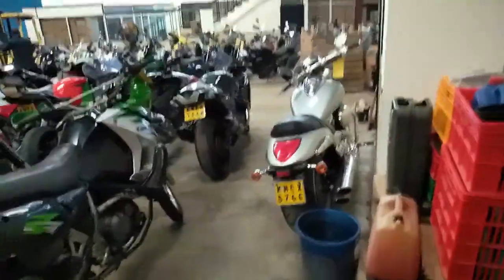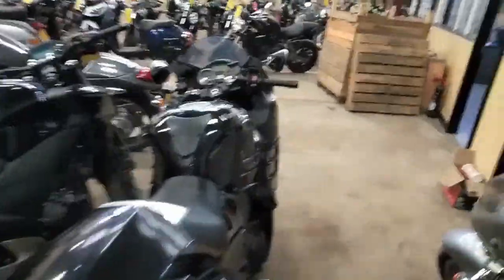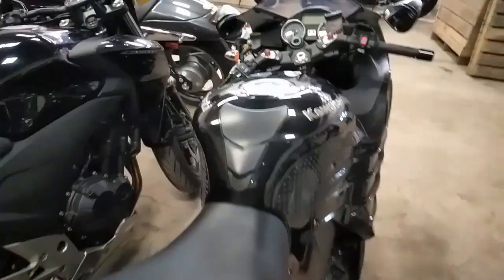Not only do they sell bikes, but they also sell gear. They do have a gear shop, she told me, in Karen, and they sell not only gear but also service parts. Let's say, for example, you're looking for a part for a ZX10R and you don't know where to look on the internet, you can just give them a call. Maybe they can even order some parts for you, because they do have the service parts for them, as she has told me.